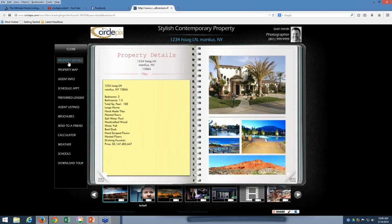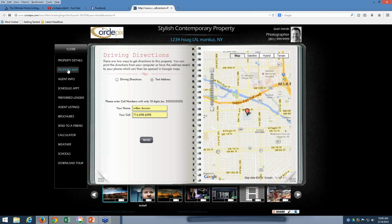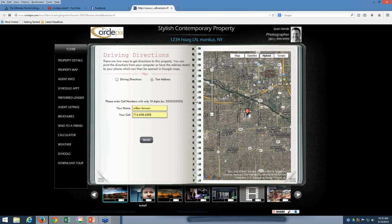Property details is another part. Gives people the information that they want. There's a property map that's built in. And I'm going to go through these things kind of quickly. We don't really have time to spend a lot of time looking at this. There's a satellite tour built into your tour. Okay, my phone just went off. I just got that lead. So you can time that. It takes about a minute. There's a hybrid map. All of these different mapping tools. If Wilbur wants driving directions, all he has to do is click send. He's going to get what he wants, and you're going to get a lead.